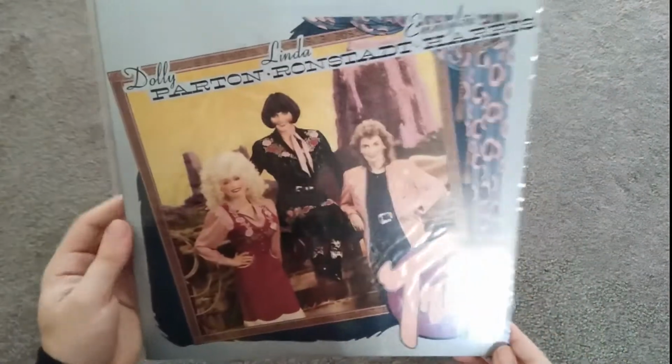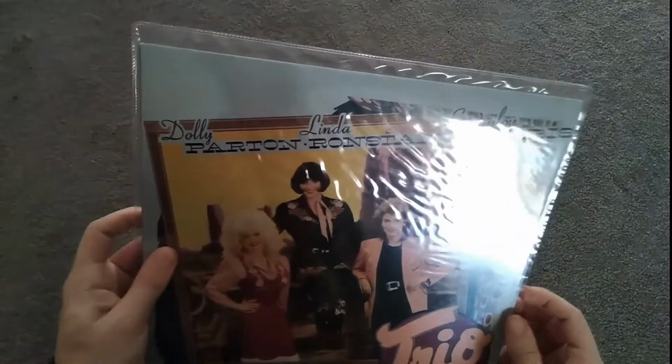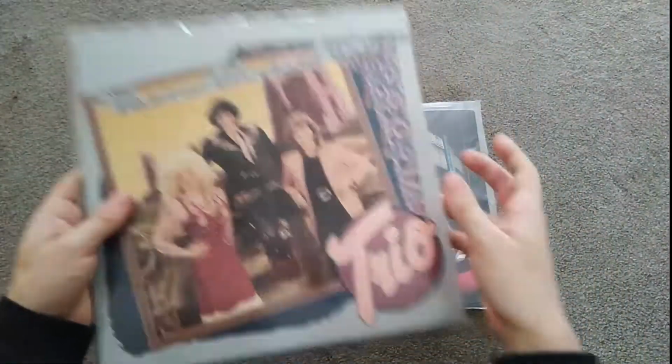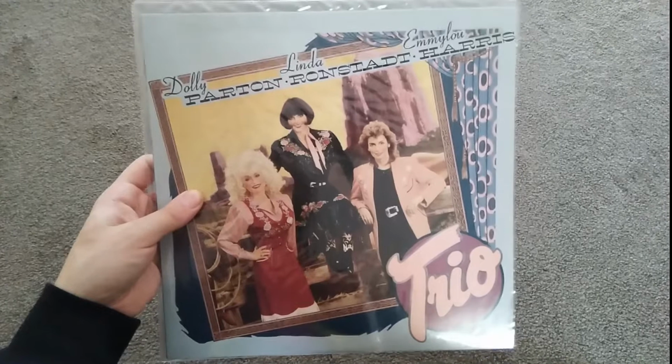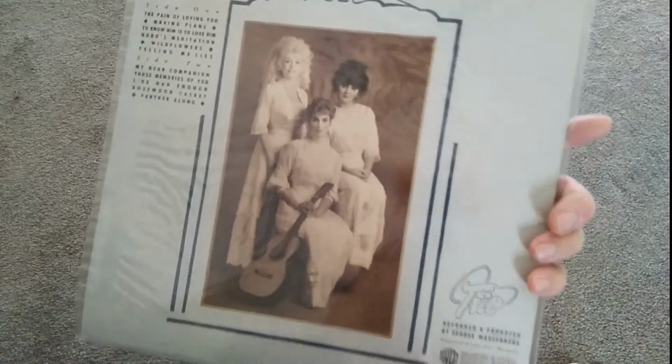Found this at a record store. It was a $10 purchase, but look at it, barely played. Australian copy of Dolly, Emmylou Harris, and Linda Ronstadt.